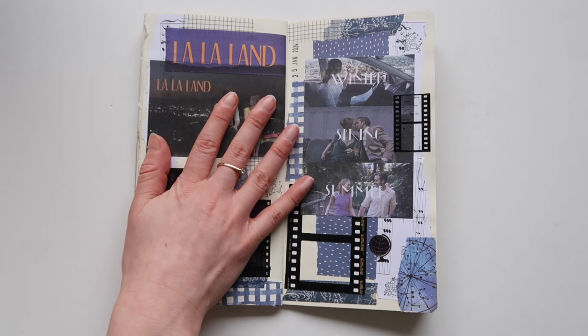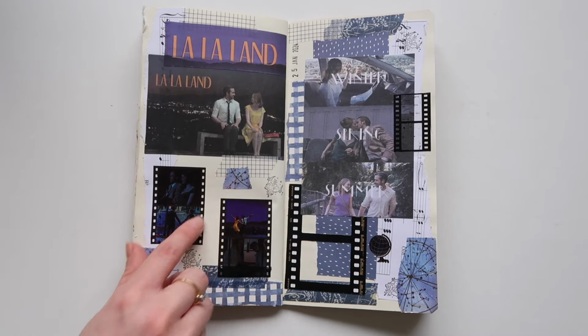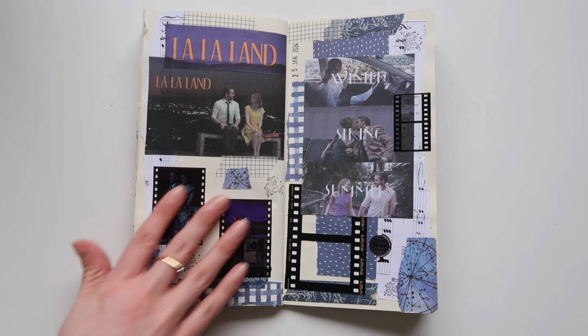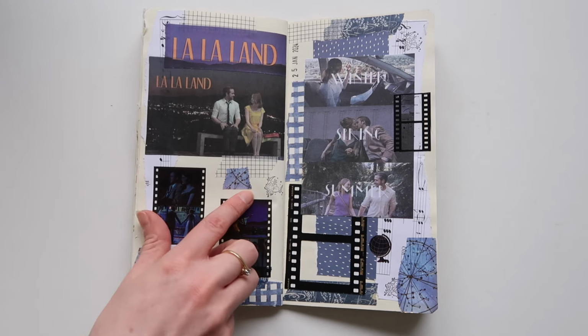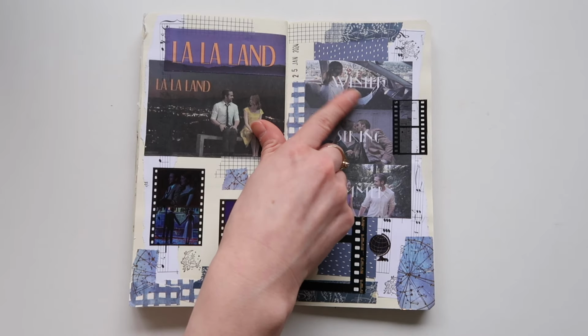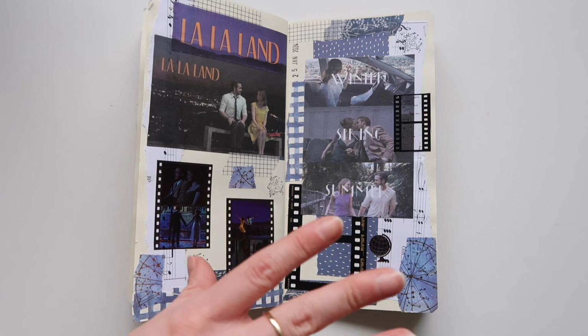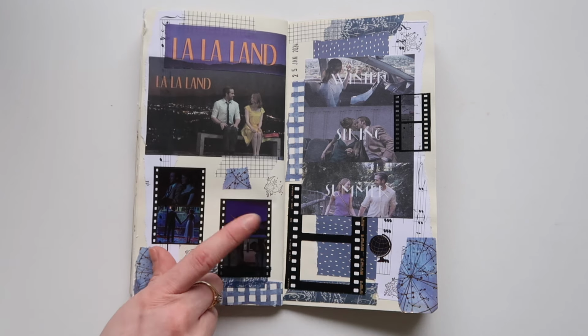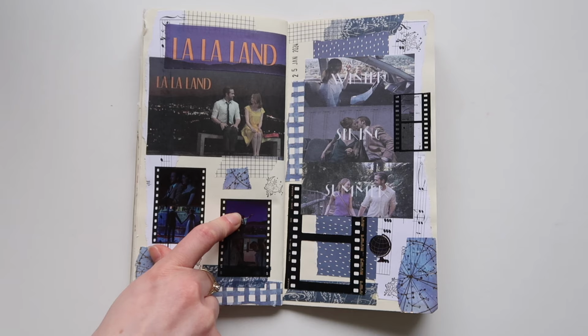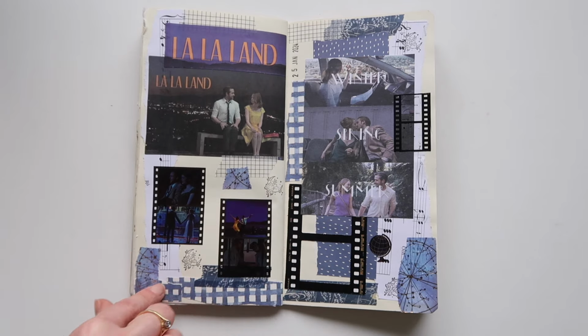And then this spread is probably my least favourite spread out of my whole journal. And I don't not like it, it's just my least favourite. And that's because, I don't know if it's because the printouts and the papers just aren't very saturated. The colours are very muted, but then this blue is very saturated. So I don't know, it just doesn't really work too well.